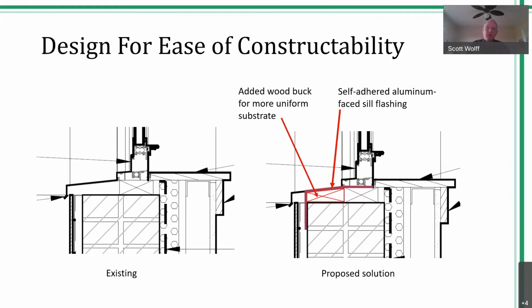The last step of any self-adhering membrane, of course, is to hit it with a roller. So that vertical 1.5 inches is just not going to be logistically easy to get that membrane to get a foothold. So what I proposed to this particular project architect, I took the drawing, I remarked it up, and suggested introducing a second window buck, a pressure treated and sloped window buck, because we always want to give the water a place to go, give it a slope to shed the water away from the structure. And that way we now have a very cohesive surface to apply the self-adhering transition membrane onto the sill.